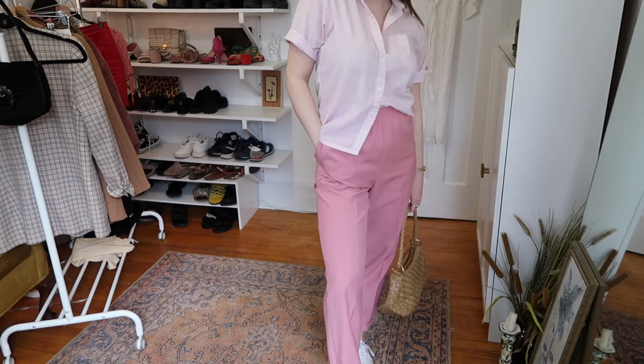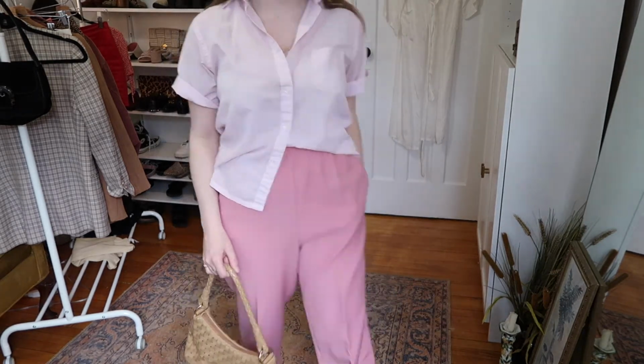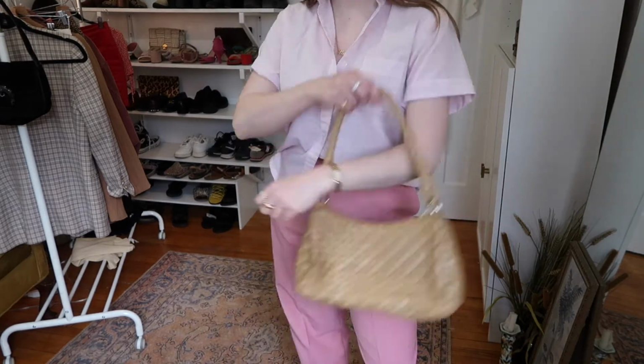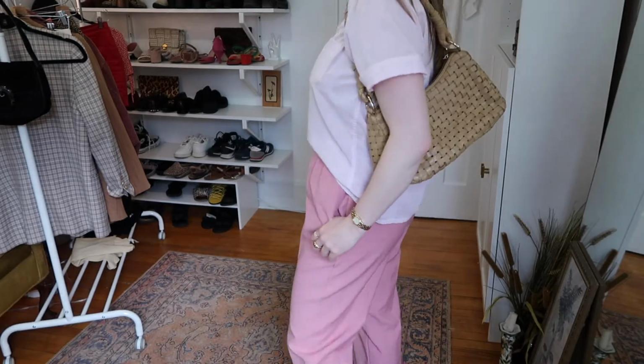I love this look. I've worn this quite a few times actually. Again, this is like, I want to go out, I want to look trendy, I want to look kind of cool, but I don't want to try hard whatsoever. This is a massive statement, but I am extremely comfortable and I didn't really work that hard.